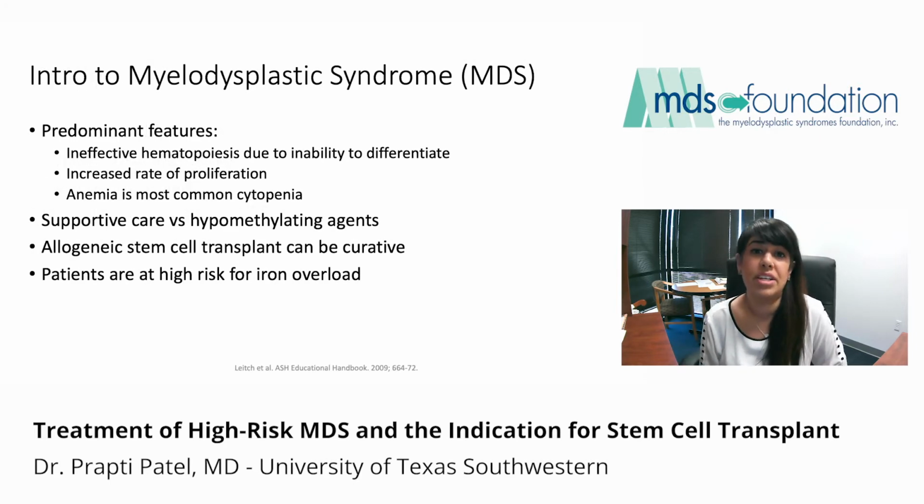So in terms of the definition of myelodysplastic syndrome, there are a few predominant features that we see in patients that have MDS. The first one is something called ineffective hematopoiesis. That is the inability of the bone marrow to make normal bone marrow cells. Normally, the bone marrow is supposed to make red blood cells to carry oxygen, white blood cells to fight off infection, and platelets to keep you from bleeding. And this is a very systematic process that starts from a baby stem cell, and these cells slowly mature into the three final cells that make up the blood.